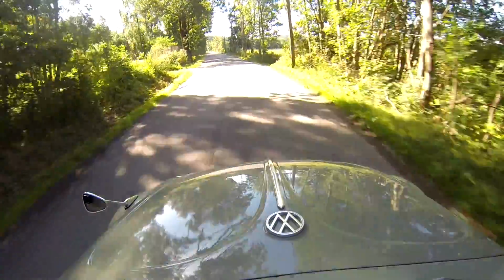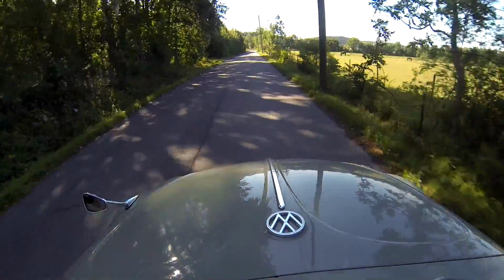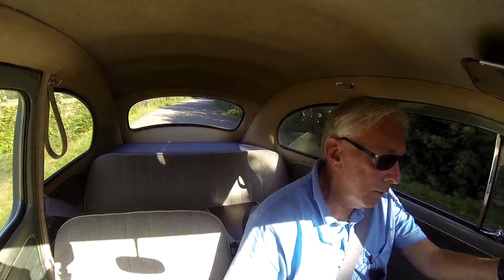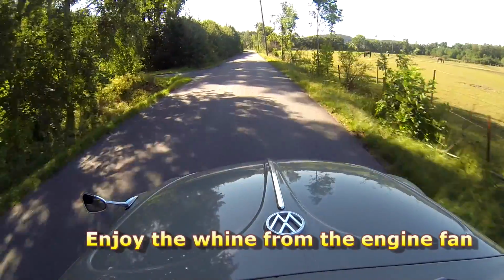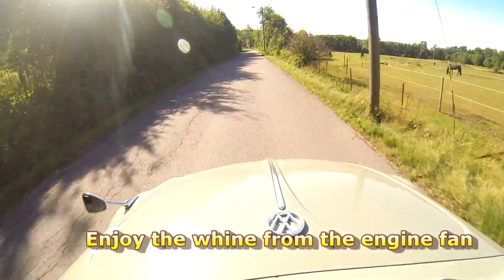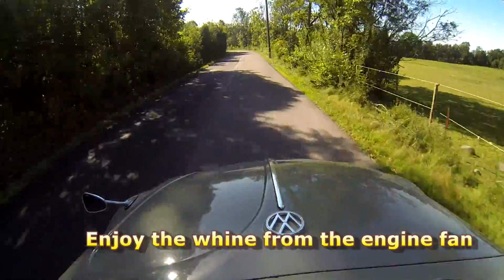Of course it has the air-cooled engine. It makes a bit more noise than a water-cooled engine. And you have the fan, the engine fan. Beautiful whining engine fan noise cooling the Beetle engine. And that's also the fan that's driving the heater system.